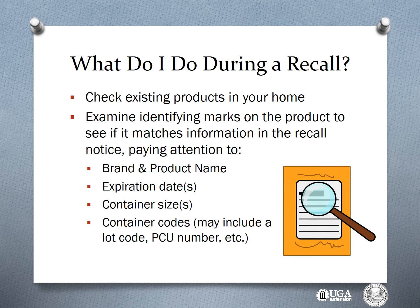When you hear about a recall, you should check in your home to see if you have any of the recalled food. Examine identifying marks on the product to compare to those in the recall notice. For example, you'll want to check the product name and the specific brand. Look at the container code numbers to see if they match those listed in the recall notice. Check the container size to see if the size you have is affected by the recall.